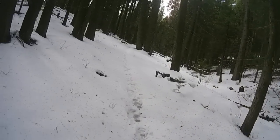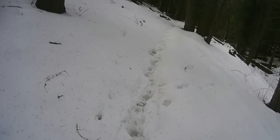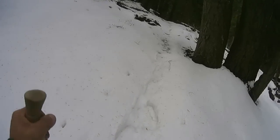I'm borderline sweating, or I am sweating actually. It dries off pretty quick, even when I stop after a hard push. Yeah, I'll start to get cold for a little bit, then I'll put on my jacket and all is good, even with the moisture. But it evaporates pretty quick, like I said.